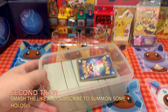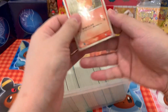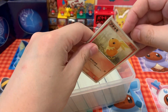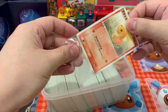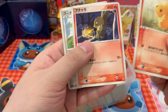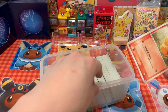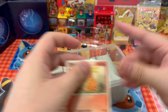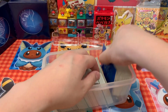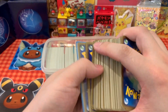This is the second one, right? Did you want to go through it? No. You can go through it. Okay. He separated them. This first one, I don't know why it's in sleeves. There's none in sleeves, so even if they're a collector, I really don't think there's many holos, but I guess this kid really liked maybe Torchic. Yeah, maybe they like Torchic. I don't know.